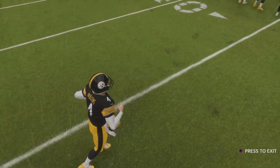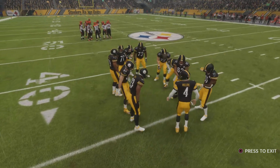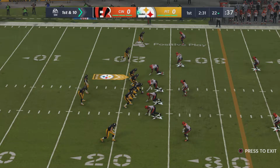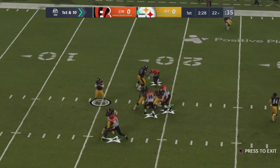So Pittsburgh retakes the field for their 2nd offensive possession. And the last drive, the 1st drive for them, not very good. 3 and out. Where do they go to here? But you don't look down at your play sheet and say, this is what the problem is. I just find out who the playmakers are.